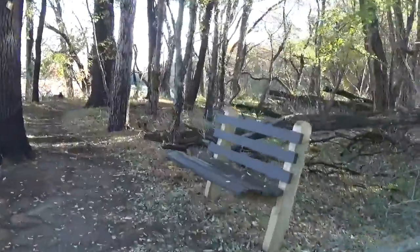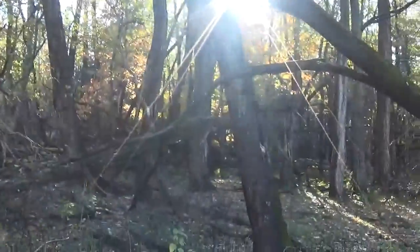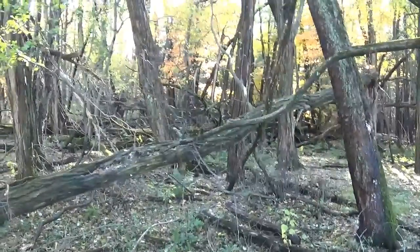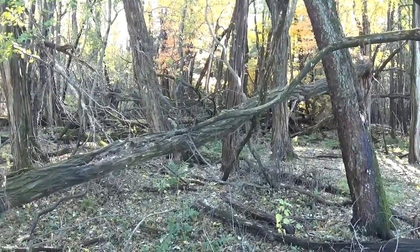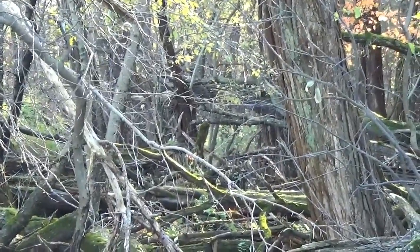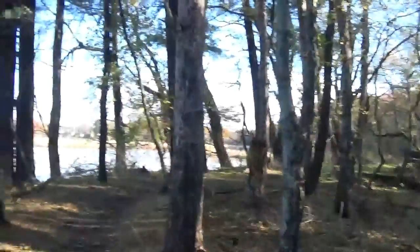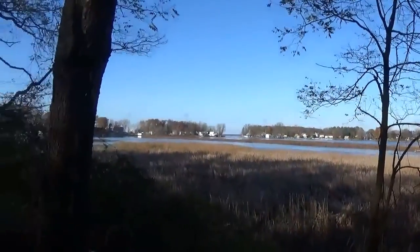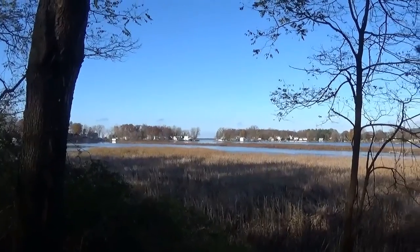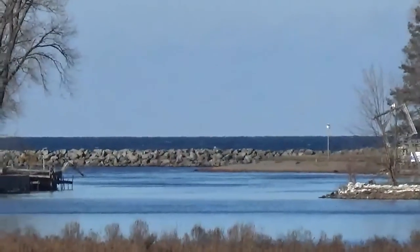Here's your other seat. Oh, the sun's right in your eyes, sorry. That's the view I was looking for right there. Here's the view from the bench. And when I did the 52C trail hike from this bench, you can see the break wall.